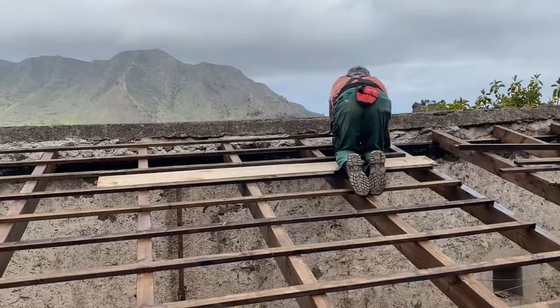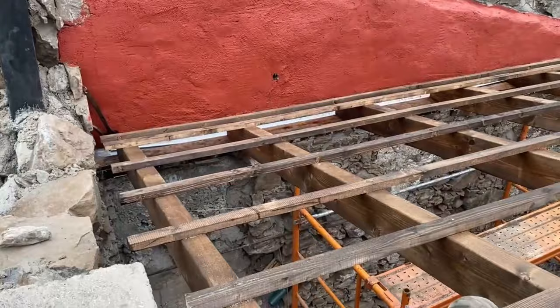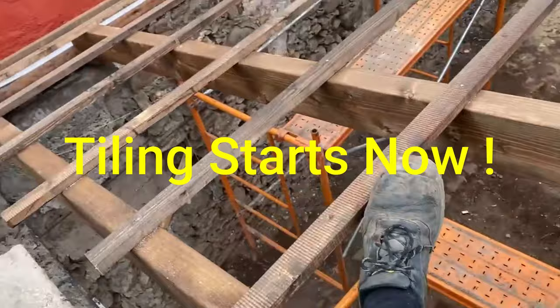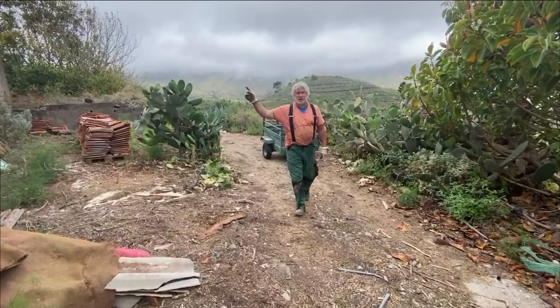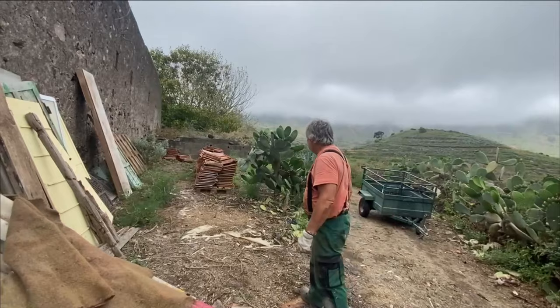So we've finished the battening. It's done all the way to the top. So now what we have to do is start tiling the roof. All the tiles which Jesus brought out the other day, every single one of those is going to have to go back in and then up onto the roof.